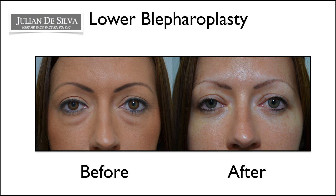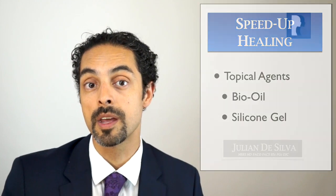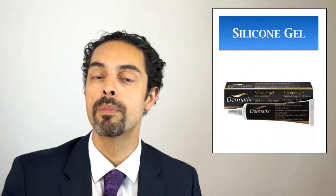So in terms of the technique, well, the technique is of significant importance in defining whether you have a scar after lower blepharoplasty. And with a more modern technique, this scar can be truly avoided. Now, if you do have a scar in the lower eyelid, it does tend to improve with time over many months, but there are also measures that can be taken to enhance this healing. And two of these measures are the use of bio oil that can reduce redness in the skin, and also the use of silicone gel when combined with gentle massage can improve the condition of the scar, making it smoother and less visible.